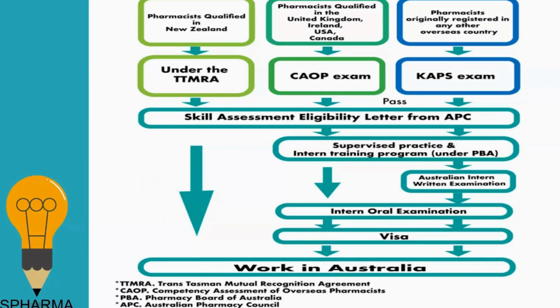From my memory, they're conducting it in June, October, and March, I think. So 3 times you will have that exam. For the skill assessment, I think it's around $1,200 to apply. Then they will give you the positive skill assessment. Then you will write the exam. I think the exam is $2,200 per attempt.